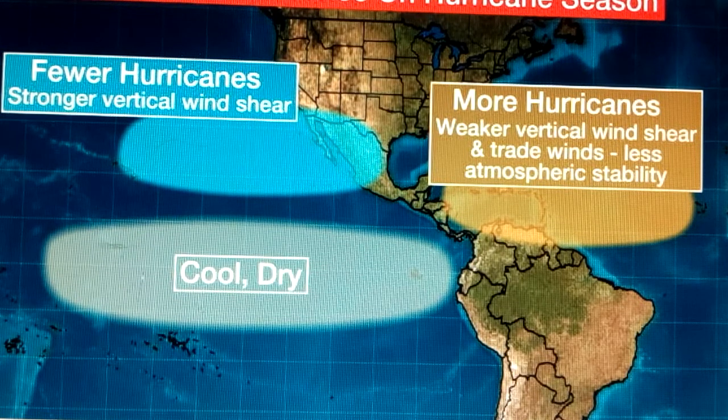Now, first I'm going to be explaining about La Nina. La Nina is typically the warmer water temperatures in the Atlantic and the cooler water temperatures in the Eastern Pacific, and the stronger wind shear in the Eastern Pacific and the weaker vertical wind shear in the Atlantic.